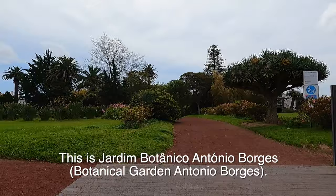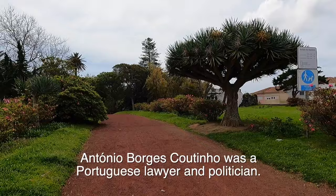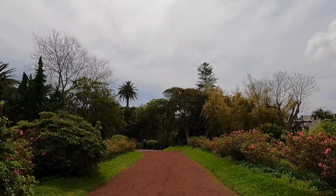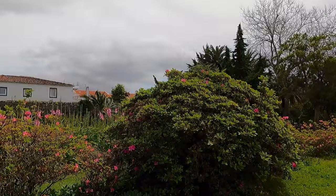And so we could go one of three paths. We'll choose the middle for now. It gets very lush down in here. Big trees, some little caves and stuff. Look at those flowers in the back there.